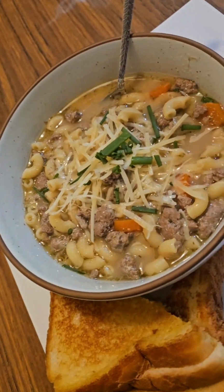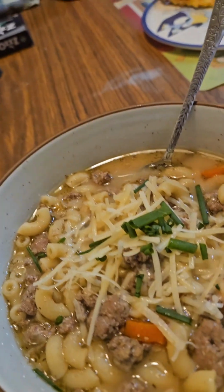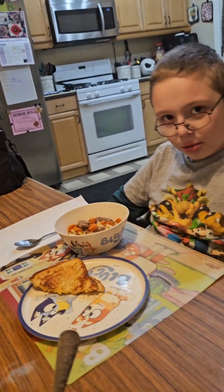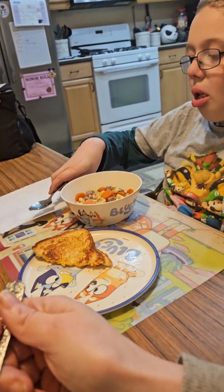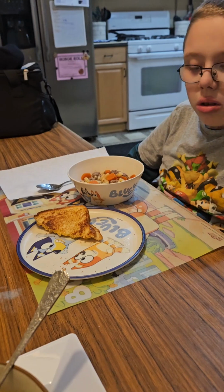And here we have it, our hearty lamb noodle soup with some grilled cheese. How's the grilled cheese, bud? It was so good. So good? Yeah. Now we gotta try the soup, huh? Take small bites, it might be hot. So good. It's so yummy. It actually is pretty good.